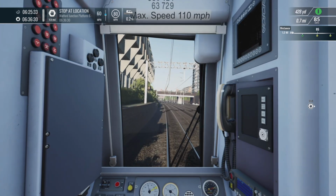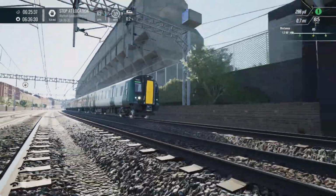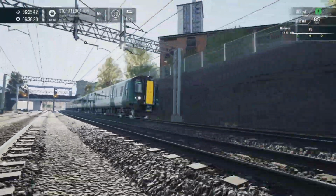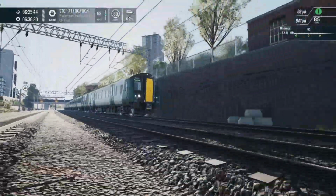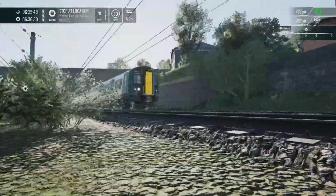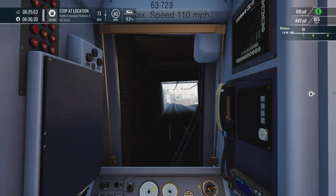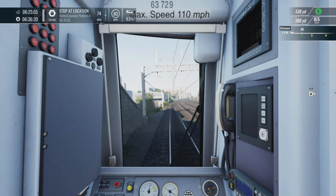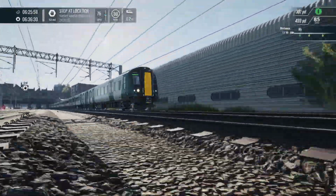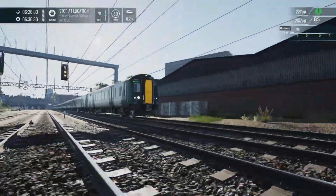So yeah, just look at it. It's beautiful. I forgot to have the LNWR logo branding pack, not pack, repaint that I had. What am I calling it? Repaints is an obvious thing, but yeah, livery for it. But it still looks good, doesn't it? It's not far off an LNWR livery, in all fairness. It's quite similar.